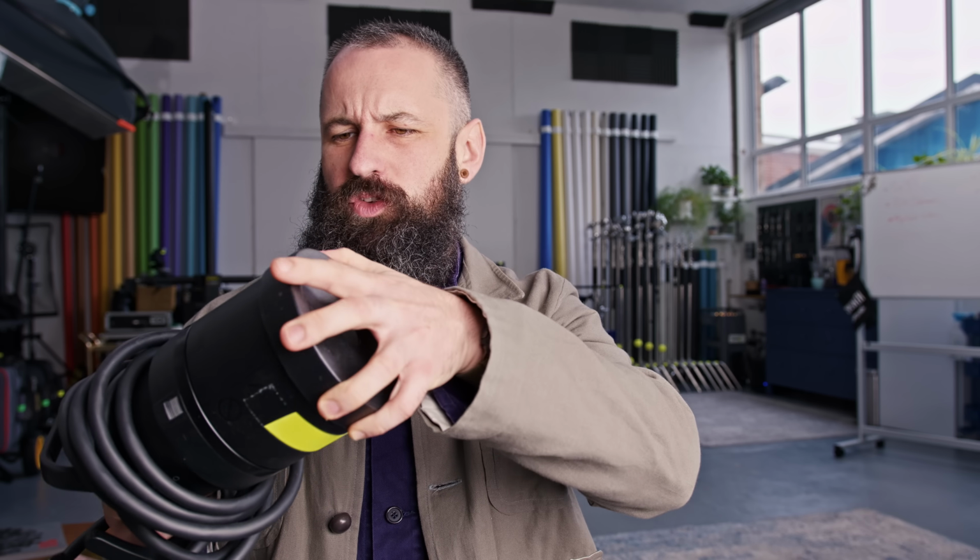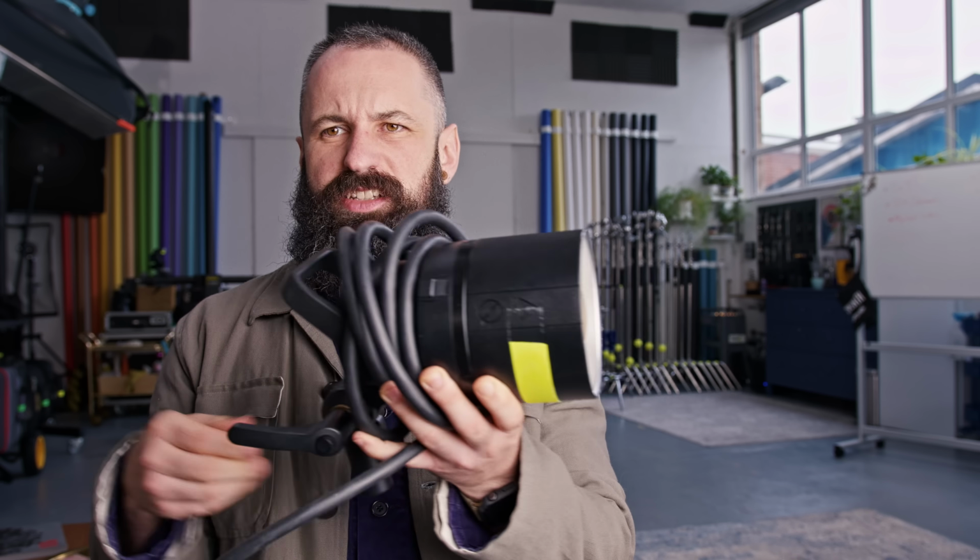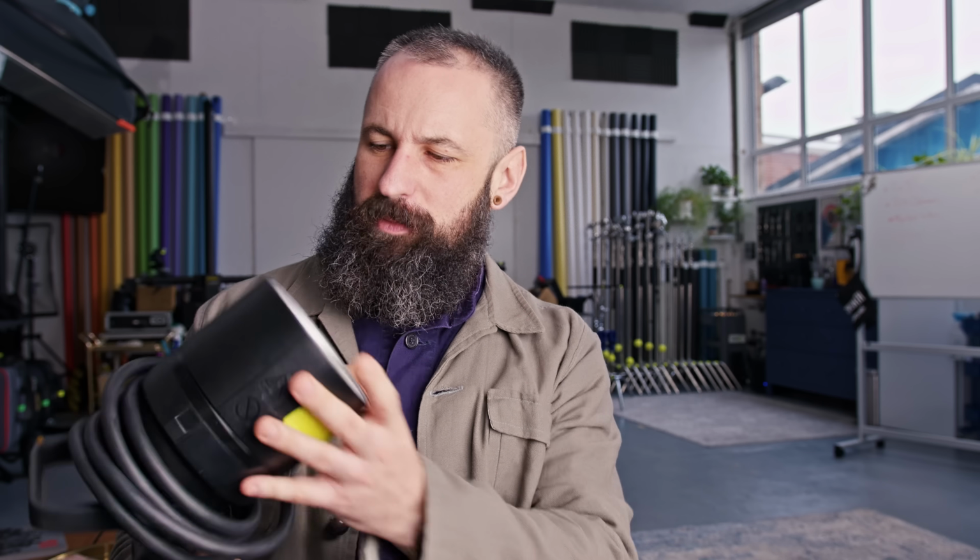So I've got this here. This is an AD 1200. This is actually by Pixapro, which is GODOX, just rebadged. It's a decent bit of kit, 1200 watt light. I've been using this for 2 years for test shoots, hammering it. I'm about to buy some more.